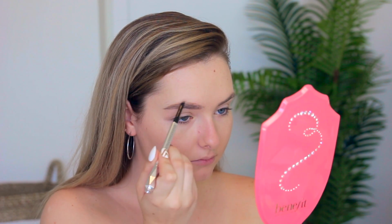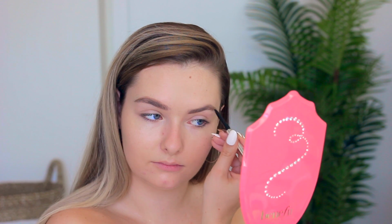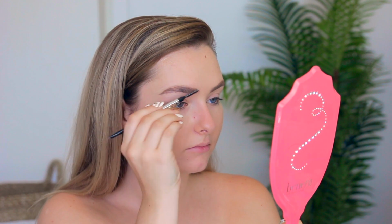I'm going in with the Goof Proof Brow Pencil from Benefit. This is an angled pencil brush and it's amazing. I really like this one. I'm using the shade number 3, and the opposite side does have a spoolie, so once I kind of fill in my eyebrows, I can go ahead and flip it over and blend everything out.